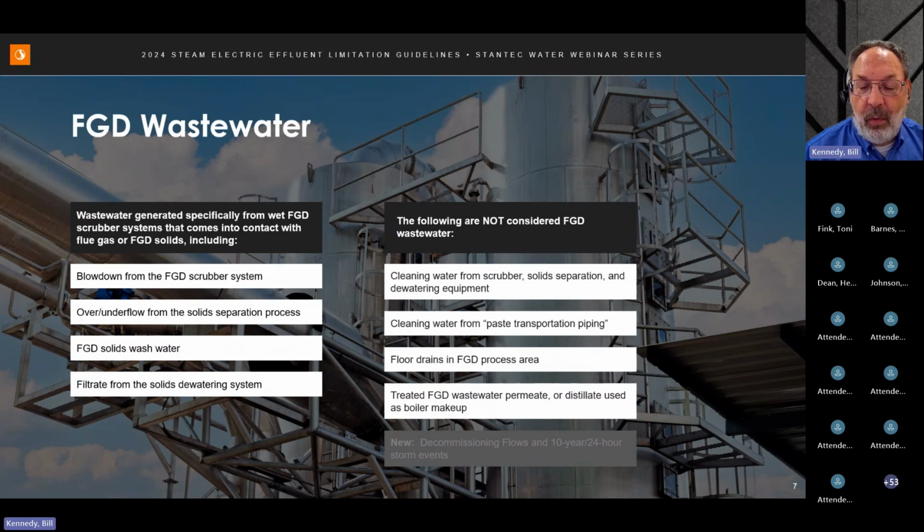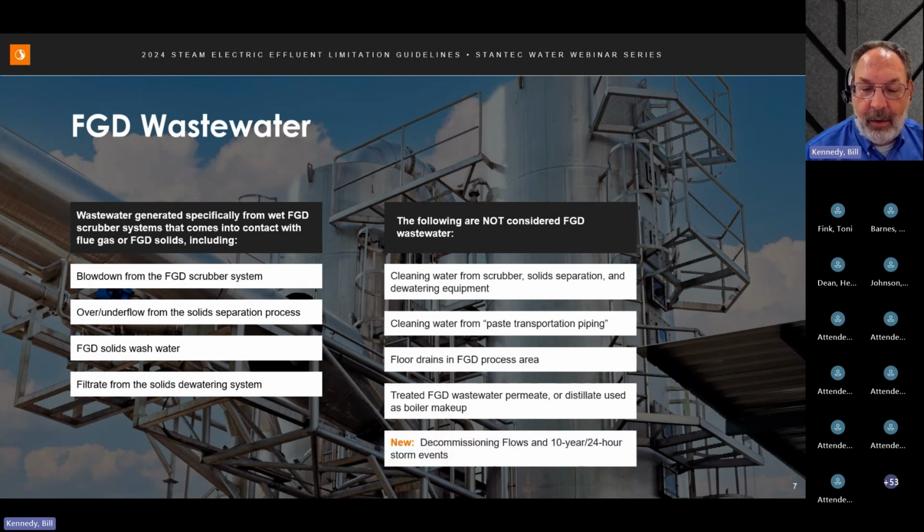Treated FGD wastewater permeate or distillate that's sent back for boiler and makeup water, those are all excluded. And now we have a new definition that was incorporated in this year's revision: decommissioning flows and any sort of 10-year, 24-hour storm event stormwaters that are coming in here. Those are not considered FGD wastewaters.